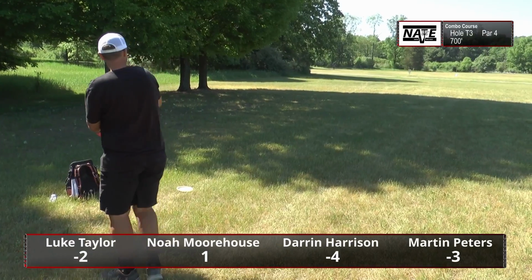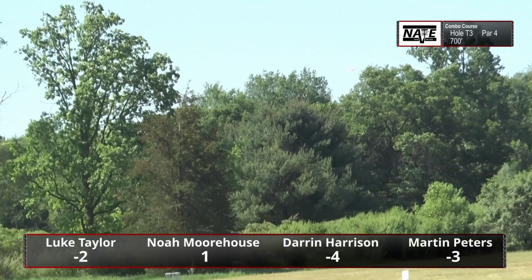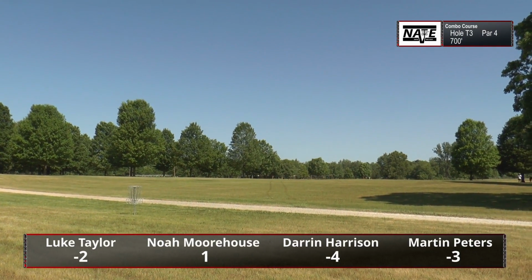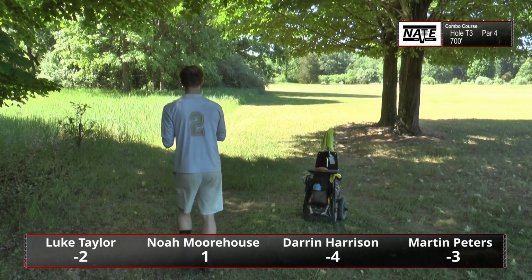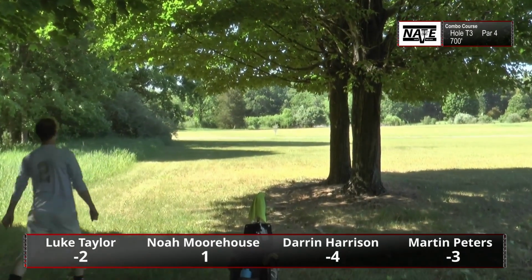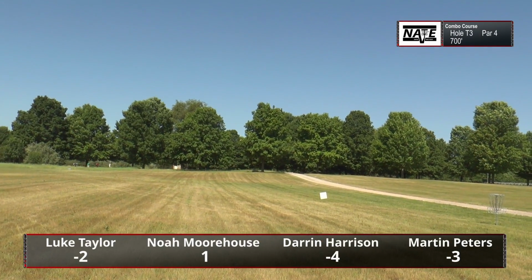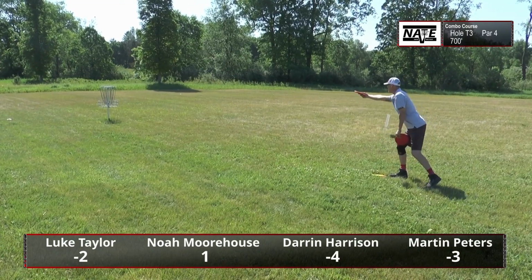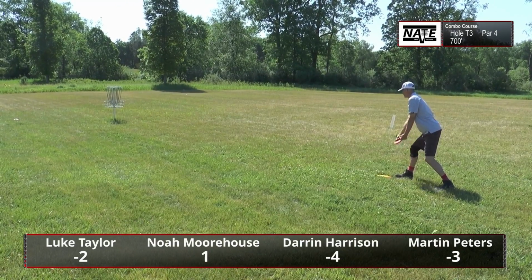Much more direct shot from Luke here. Well, it looks like a well done short circle too, but it's putting. Oh, Marty's got the mid-range of the putter play up flat. And that is as good as it gets. Yeah, that's what you want to do. Little soft hop on the concrete there. Ooh, Noah had to throw a very smart shot there to get that away from that and just run in that basket. Yeah, almost too close for his speed of throw there.